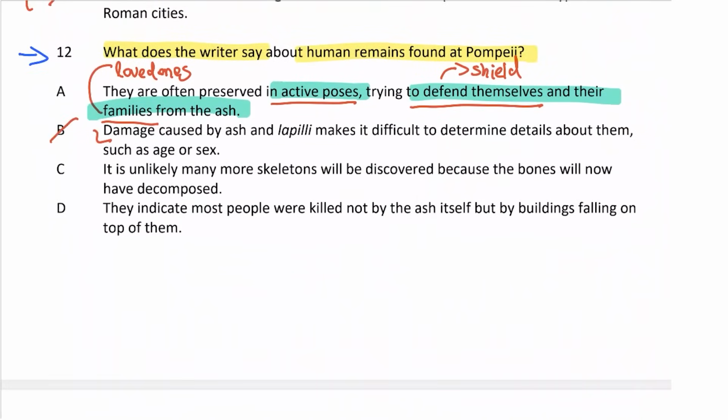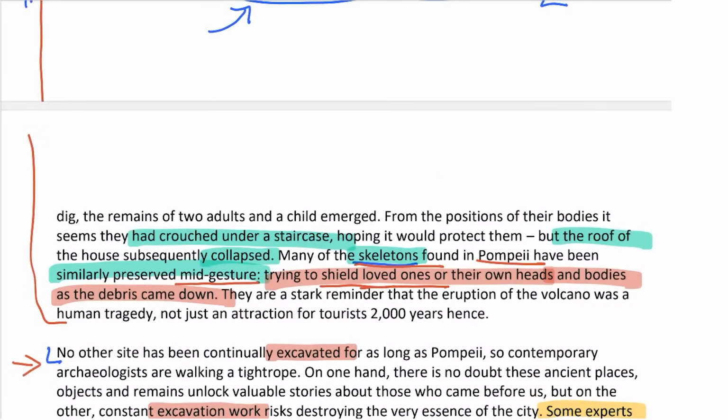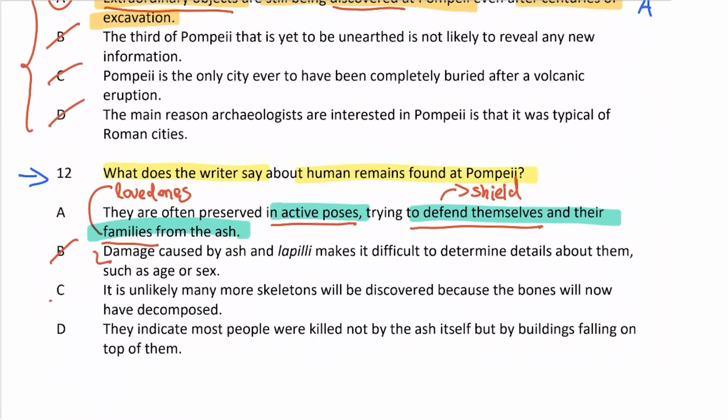C: It is unlikely many more skeletons will be discovered because the bones will now have decomposed. This is not what the passage says. The passage doesn't say anything about that here. So this answer choice is also out.